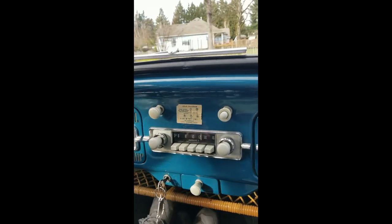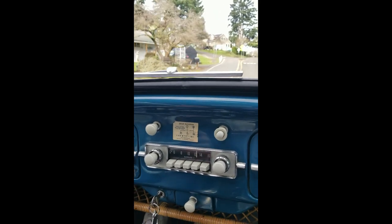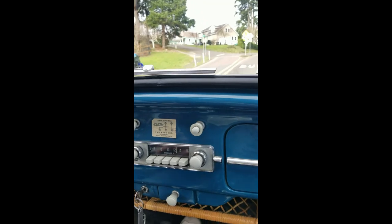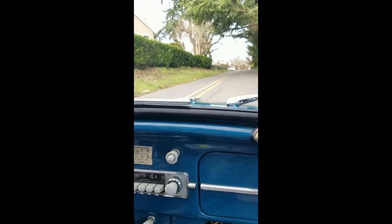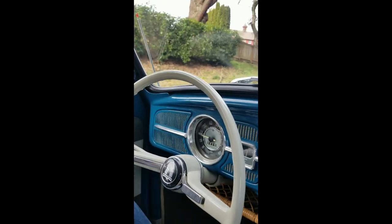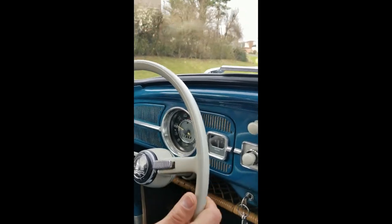All right, so we're off here. There's our first gear. And a shift into second. And a speed bump coming up here. Take it nice and slow. There we go. And hopefully it comes through the camera just how nice this car shifts and how nice the engine sounds.